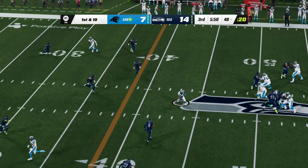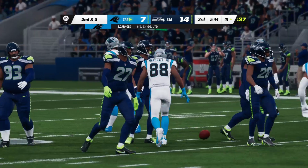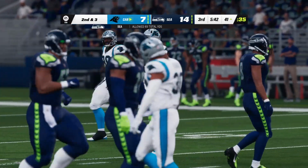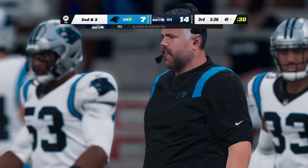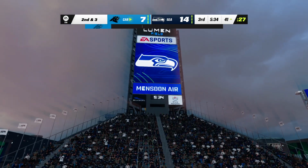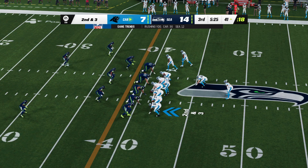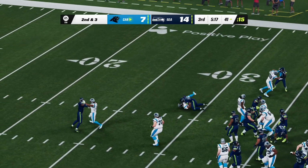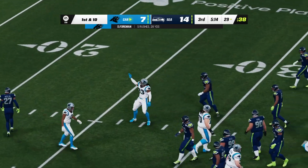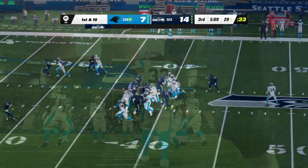After the interception, here's Darnold. He'll find his man, Terrace Marshall, complete. And he'll be brought down just shy of the 40. Here's Foreman. And a good push up front, and he's able to navigate his way down inside the 30. The Panthers have the first. It's a gain of 12.